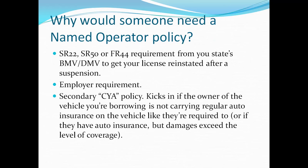Why would someone need a named operator policy? Well, there's several reasons, but there's three that are most common. The first being for drivers that have had their license suspended, and they need either an SR22, FR44, or SR50 to get their license reinstated. A named operator policy can take care of all of those.